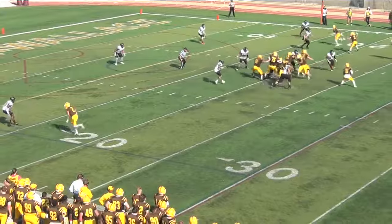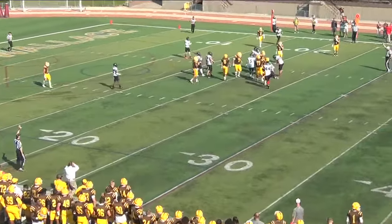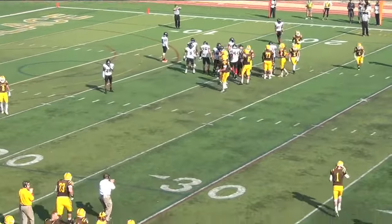The Yellow Jackets call another draw, but it is stopped in the back again by Fulton. And that is a great tackle on the play. Johnny on the spot again.